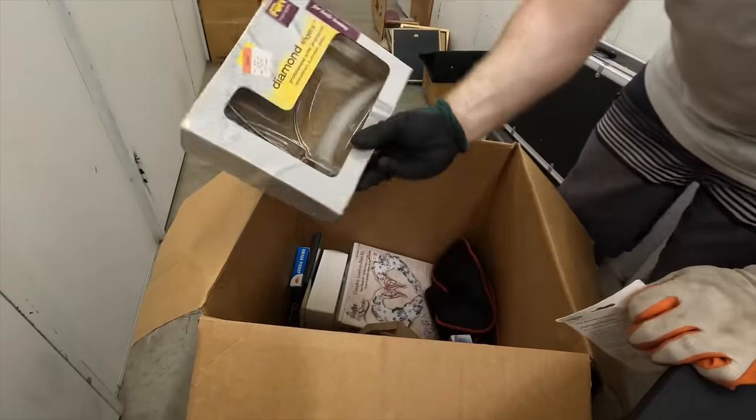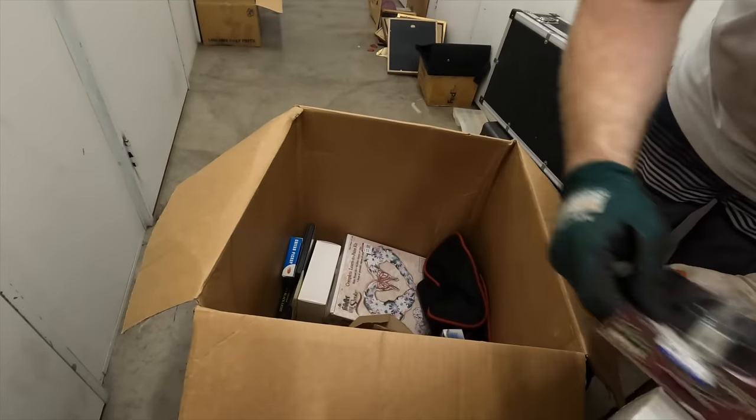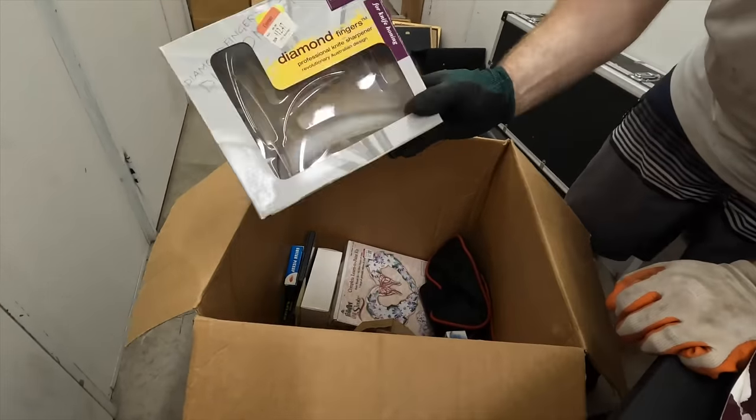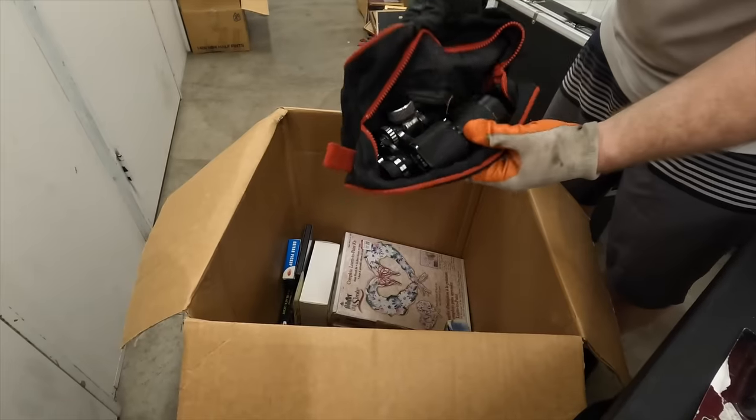We have a diamond finger. Yep. And I have no clue. Dang, that thing was $50. They wanted $50 originally. We have to figure out what the diamond finger does. $50? I hope it's not x-rated.